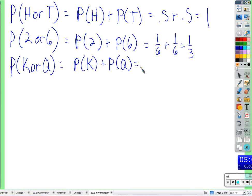Okay, so let's just change our minds. Gordon can be wrong. And we'll talk about what's the probability of picking a letter out of the alphabet, a king or a queen. Well, I win either way. All right, K or Q. What's the probability of a K from the alphabet? 1 out of 26. Okay. What's the probability of a Q from the alphabet? 1 out of 26.